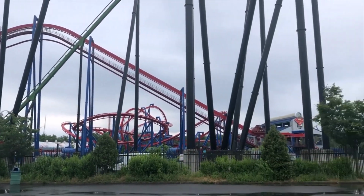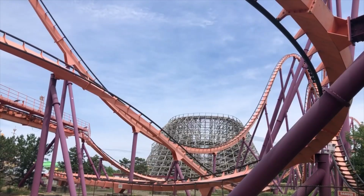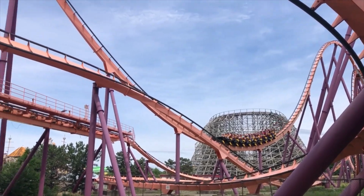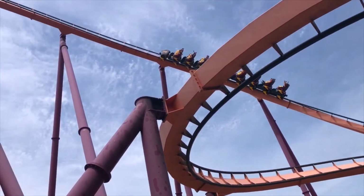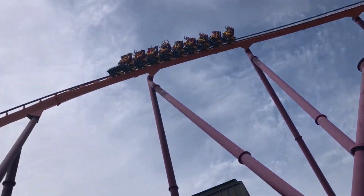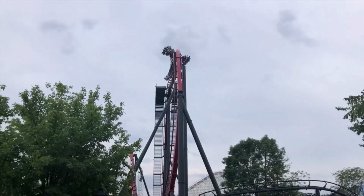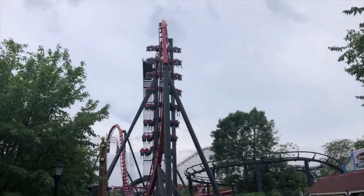Now for my personal favorite Six Flags park, Six Flags Great America. And I enjoy this one a lot because it has underrated coasters. Everything from Raging Bull, to American Eagle, to Batman the Ride, to Superman Ultimate Flight. However, X-Flight is the main one here.